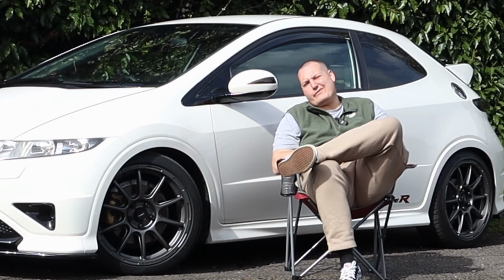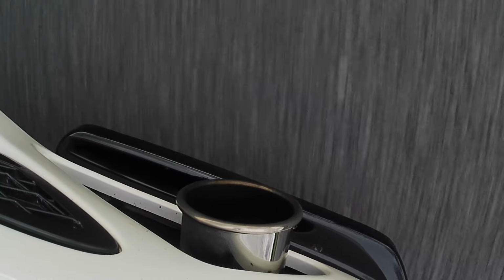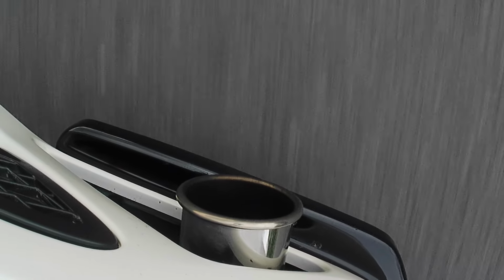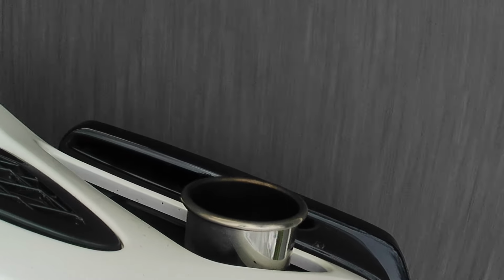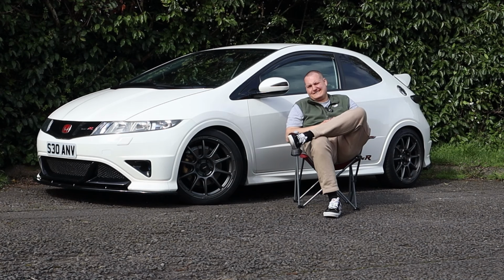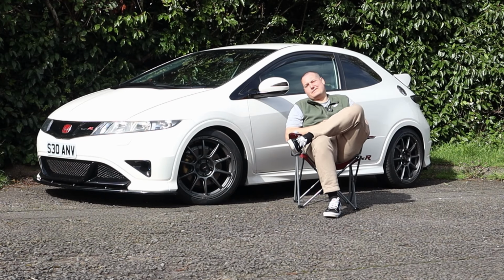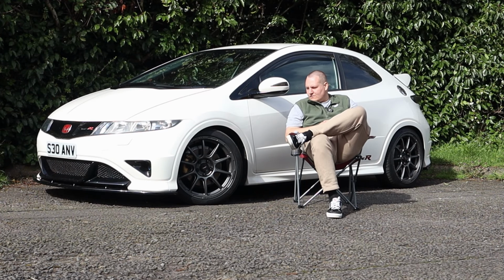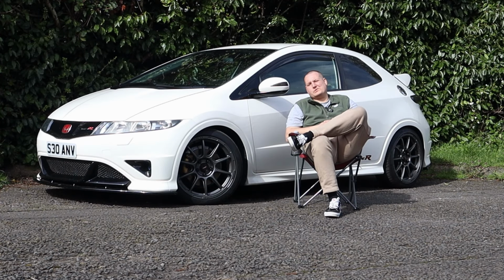The screaming high revving K20 engine. I love it. Yeah, I just love it. I've always loved an FN2 anyway. They're a Marmite car, aren't they? You either love them or you hate them, and I've always loved them.